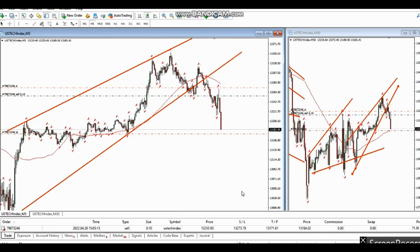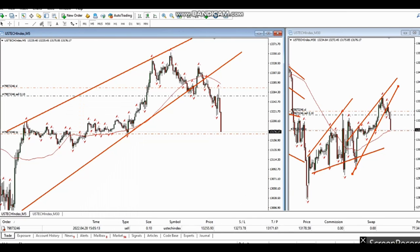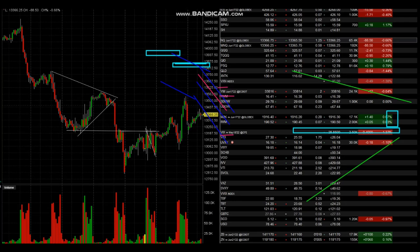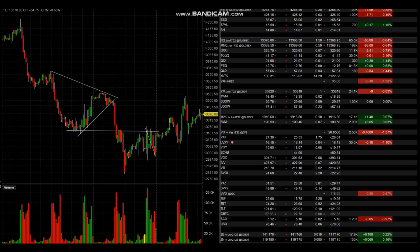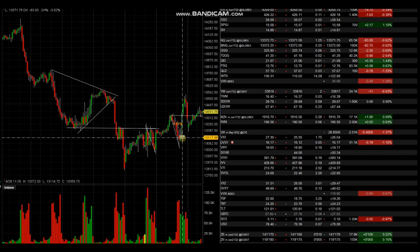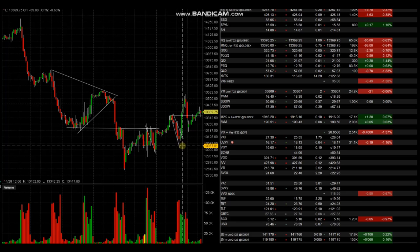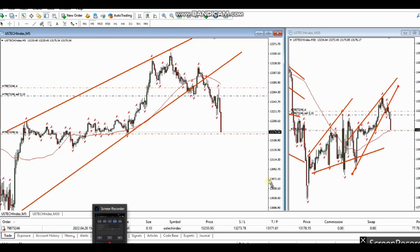Fast play, I think. Yeah, it almost reached the target here, but I can't see because the clip is finished. Anyway, 13,175. So yes, he reached here. You see this wave that he's taking: when it got rejected, he's taking this channel and it went completely down to as low as 13,037, 13.0. But he took profit at this point.